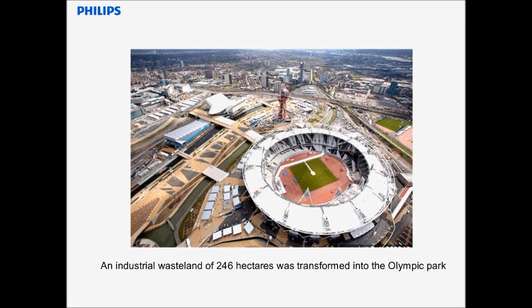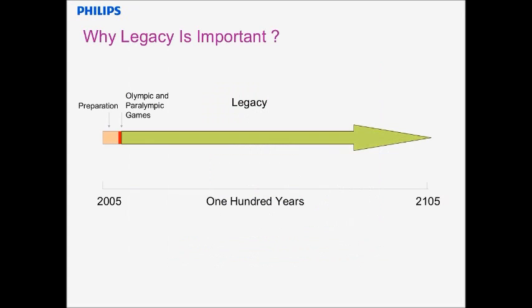So those were the challenges. It was all about sustainability, it was about legacy, it was about creating a spectacle, and it was trying to do it all within a budget, of course, and keeping the whole legacy of the games in mind.